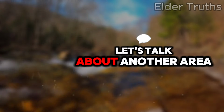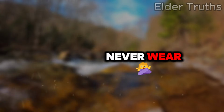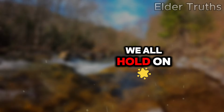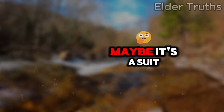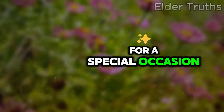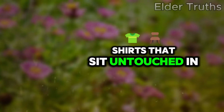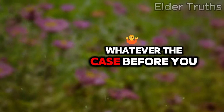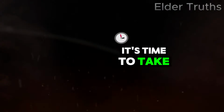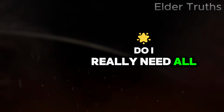Next, let's talk about another area that easily becomes overloaded: clothes you never wear. At some point, we all hold on to clothing we no longer wear. Maybe it's a suit that hasn't fit in years, a dress you bought for a special occasion decades ago, or a pile of old t-shirts that sit untouched in your drawers. Whatever the case, before you turn 70, it's time to take a hard look at your wardrobe and ask yourself, do I really need all of this?